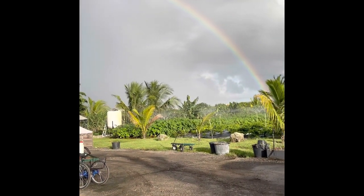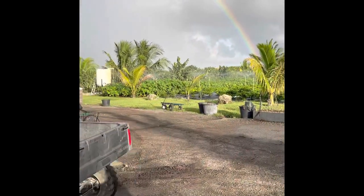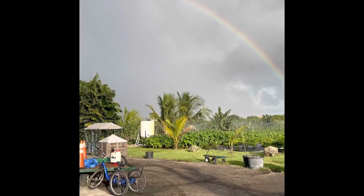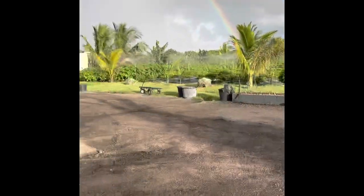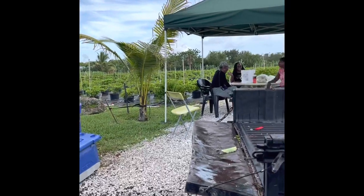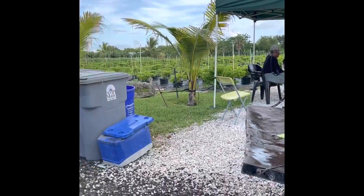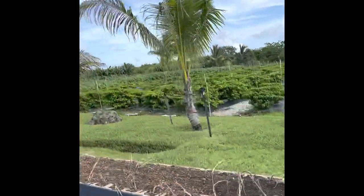The rainbow over the farm. There's Marsha going by with her utility vehicle. Wow, it's a beautiful rainbow. All right, we're about to take a tour of this farm. So we'll see what we've got here. Sheldon is a driver. Bit of rain, every farmer needs the rain.